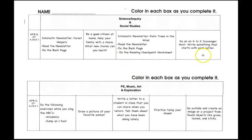Okay, and the last thing is just to go on an A to Z scavenger hunt, and that could be in your house, outside your house, and write down something that starts with each letter. If you don't feel like writing it down or you don't have paper, that's okay. Just say it out loud and make sure it's everything from A to Z, okay?